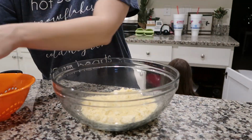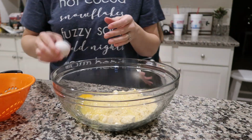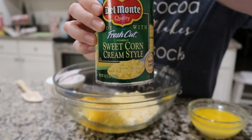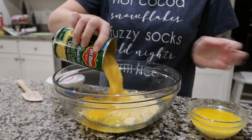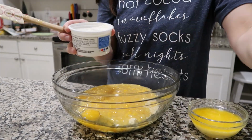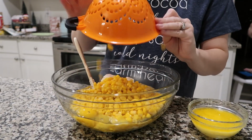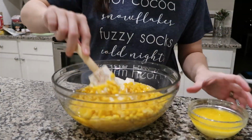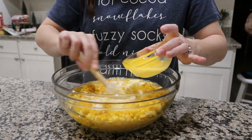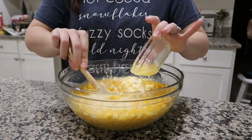Corn casserole is easy. Put 1 box of the Jiffy in a bowl. Then you're going to put 2 eggs, my daughter already cracked my egg, a whole can of cream style corn, a small container of sour cream, 1 can of whole kernel corn that you have drained, and then an entire stick of butter, but go ahead and do this part slowly because there are raw eggs in here, and if you put hot butter into eggs, you're gonna cook them.